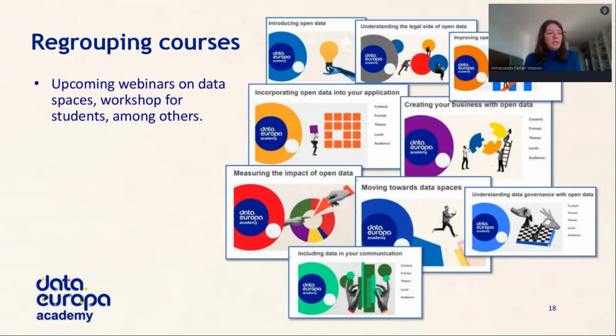We also saw that the business side of data was a very important thing in which we had to invest our time. So we also created a specific course on creating your business with open data. Basically, if you're thinking about starting your business, you can get to know other use cases, other companies that did the same, and how they use open data to change their business models. I think this is something very interesting to get to know.